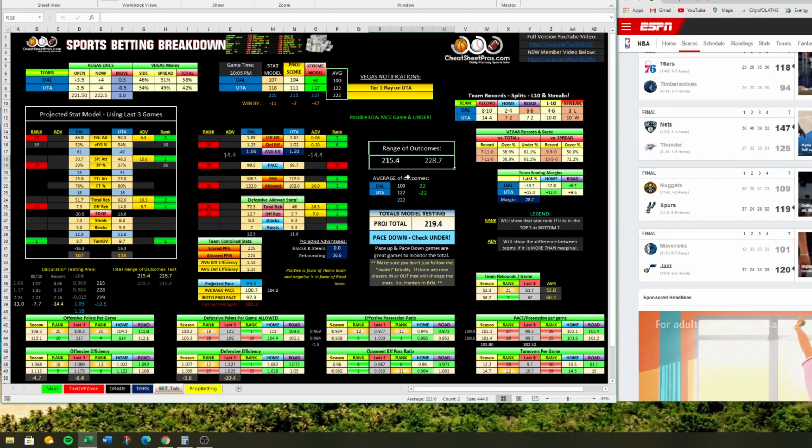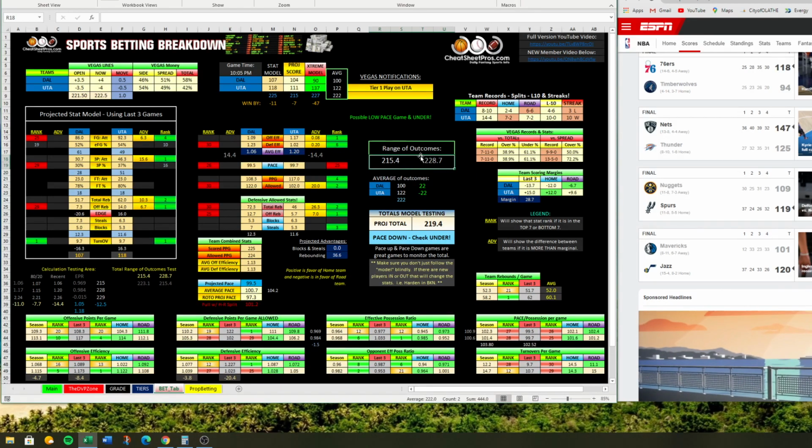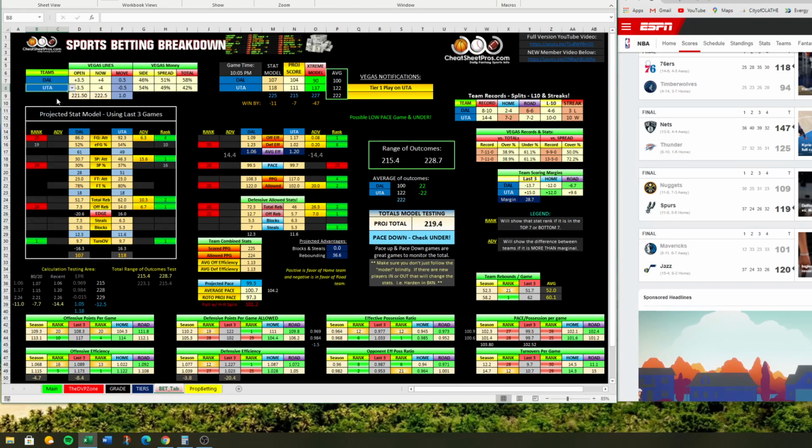So here you can see we had 215 to 228, and with the spread at 222, Vegas nailed it perfectly. They put it right in the middle of our range of outcomes. You could pretty much say it's a 50-50, I would stay away from it. Now it ended at 221, so it fell right in the middle of this outcome. So again, play Utah. I would pass the total there. That's how I would have played it yesterday.